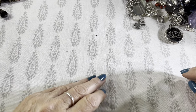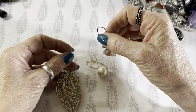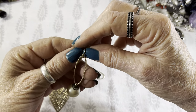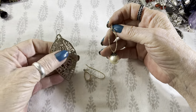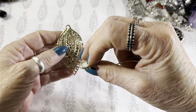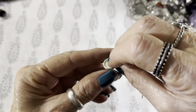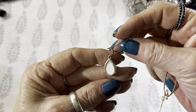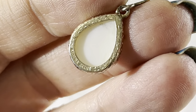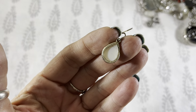And then I have three single earrings that I could throw in with the other single earrings from the other jar. I might keep that. I can glue something on there. Oh, this was a Kendra Scott earring. What a bummer. It says Kendra Scott. I may keep that.